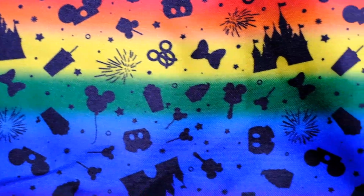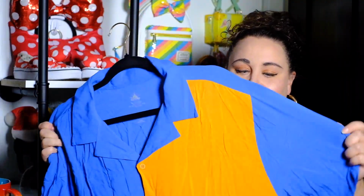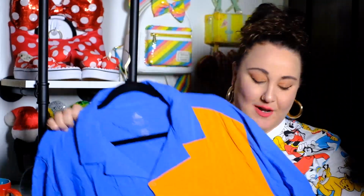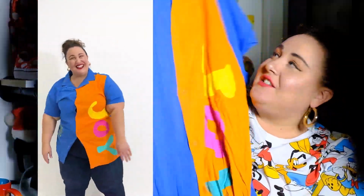Last shirt that I'm going to show you is kind of more of a risk for me. This is not usually my style. It's a little more mask than I usually go, but it's from one of my favorite movies, Inside Out, so you know I had to get it. It's super wrinkly, so ignore that part, but it says Joy down the front. It has my girl Joy on the front. I just thought this was so cute.